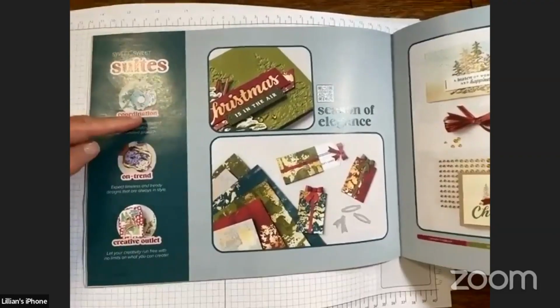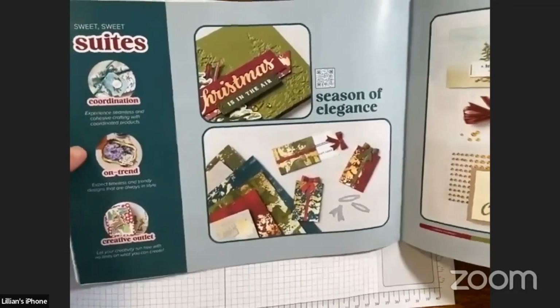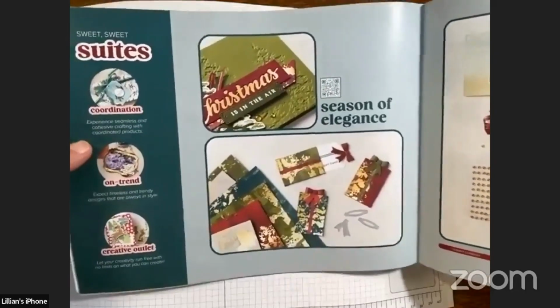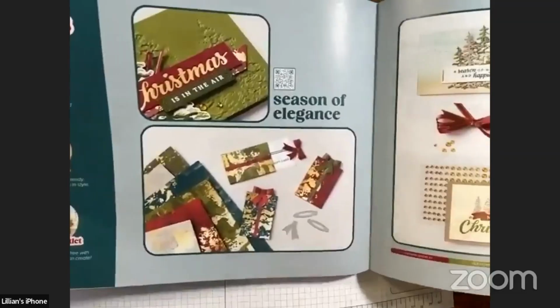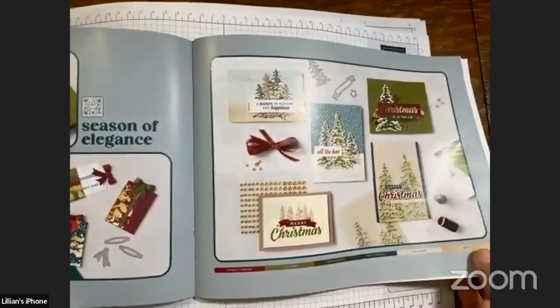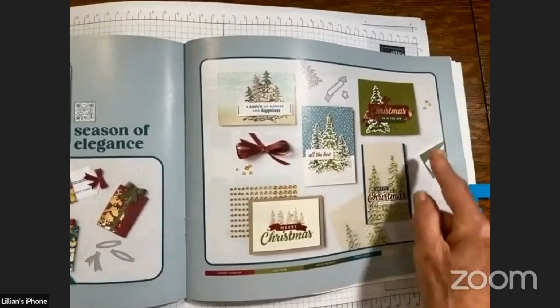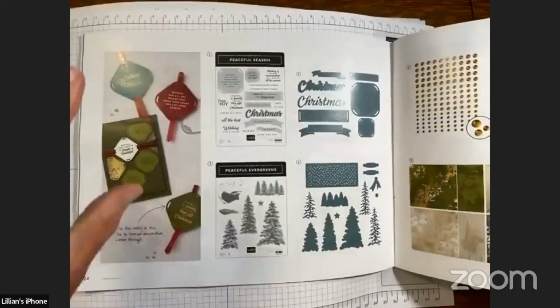So if you read the fine print, those of you who know me know after I've got acquainted with the catalog, I like to read the fine print. So I always take time to read that at some point and just check it out. So this is a gorgeous suite of products. And you can see little hints of what they've used here. But here are the actual things. So it's called a mega suite.